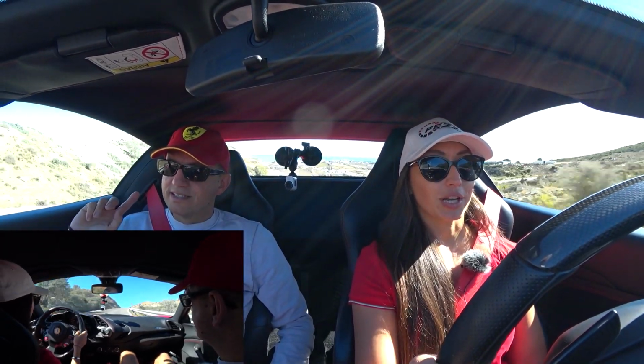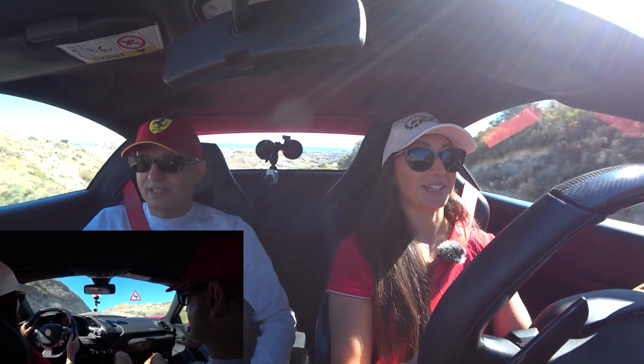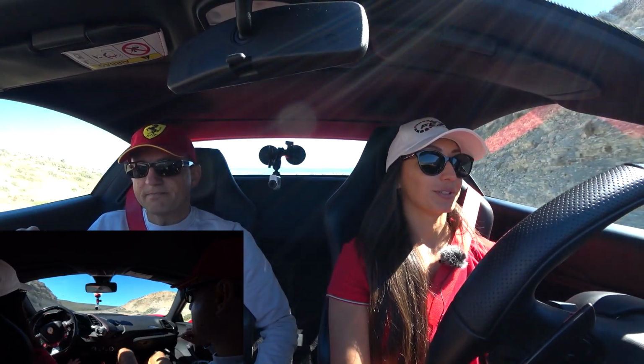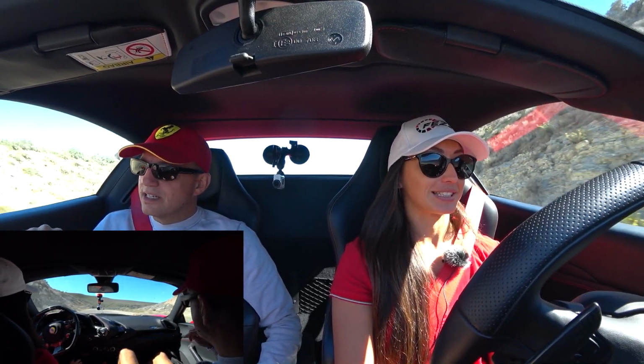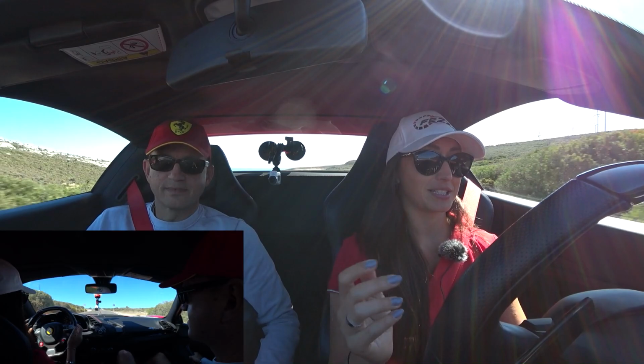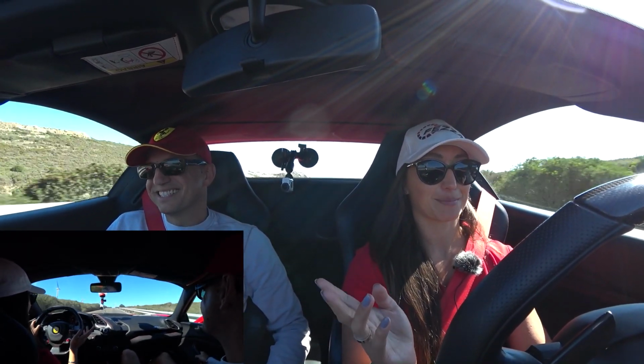I mean, we're not going to be putting a lot of power down today because it's a very tight left here. It's a very expensive car, and I don't know the road, so I'm just going to be plodding along nicely. But this car's amazing. I mean, it's Ferrari through and through. The sound is beautiful. All the buttons. I love the Manettino. Manettino makes me feel like I'm something.